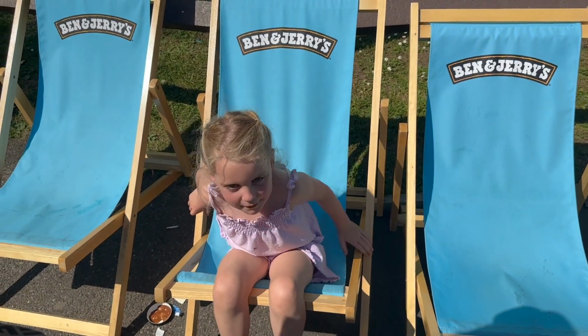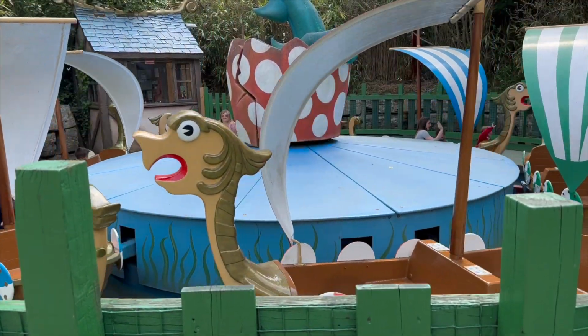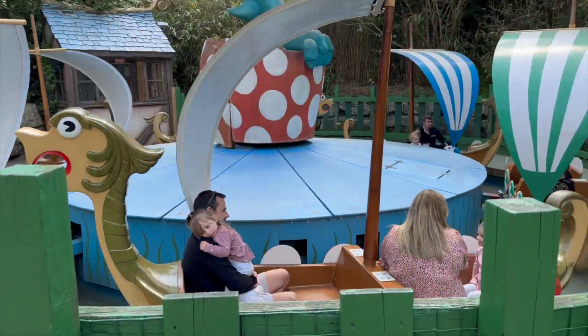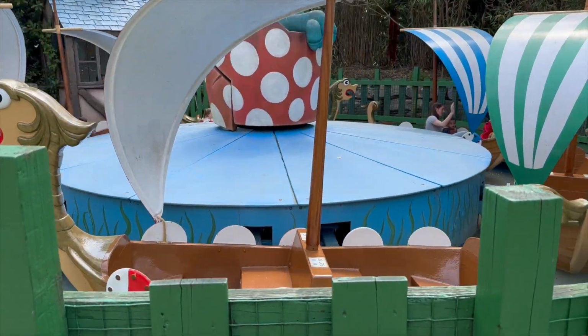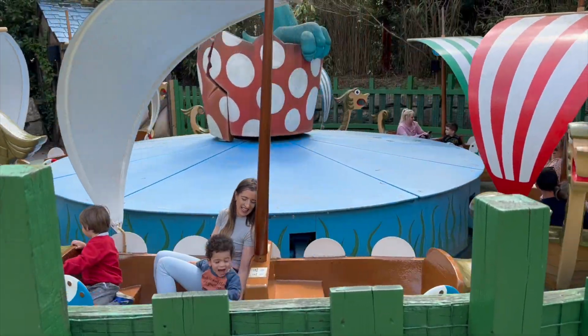And there are some other non-minimum height rides at Chessington, including this one, Sea Dragons, which is located just opposite Dragon's Fury. It's a little hidden. There's also a play area in this area as well.